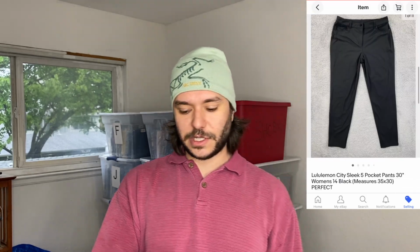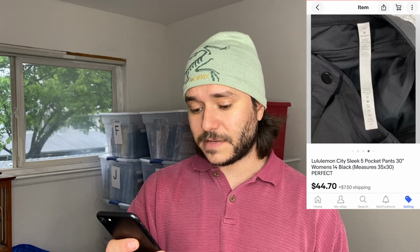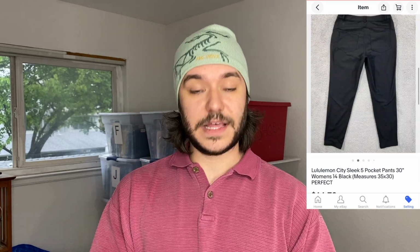I found these Lululemon pants in the thrift store the other day. I did pay up on them. I think they were $7.99 and they were in the men's section, but they were size 14, so I knew they weren't men's. They are the Lululemon City Sleek 5 pocket pants. Yeah, and they sold, I want to say they sold overnight. That's just kind of my guess. I had them listed at like 55 bucks, and I think with my 20% offer, they paid $44.70 for those. And like I said before, I'm just trying to show you the things that sold fast for decent money.